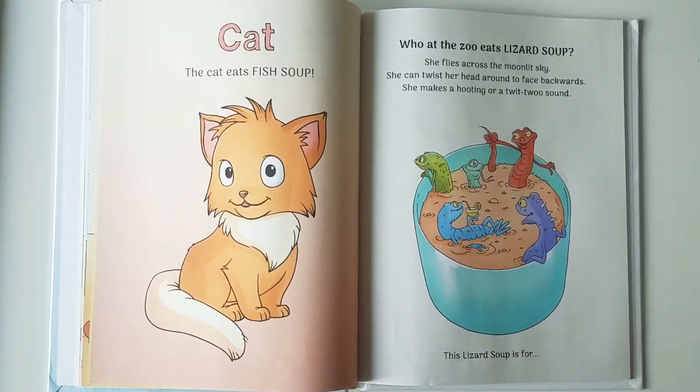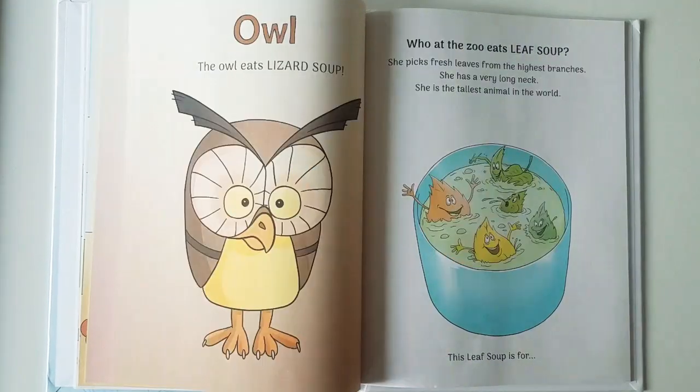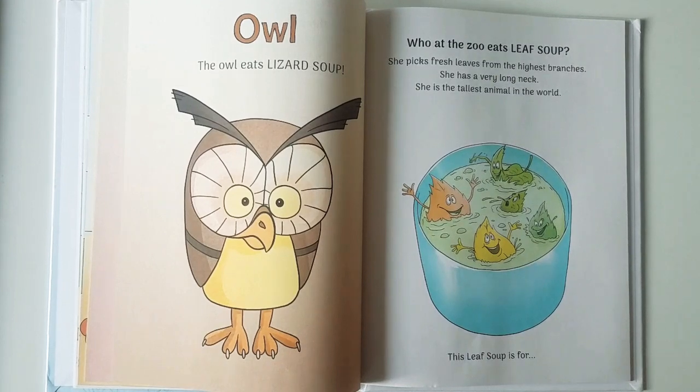Who at the zoo eats lizard soup? She flies across the moonlit sky. She can twist her head around to face backwards. She makes a hooting or a twit-too sound. The lizard soup is for... Owl! The owl eats lizard soup.